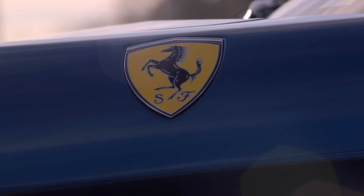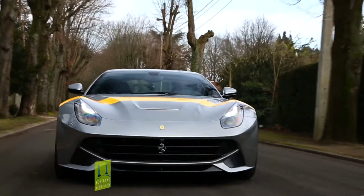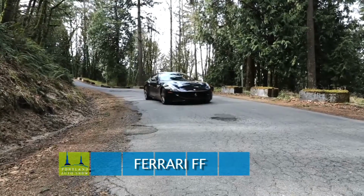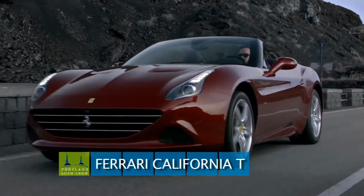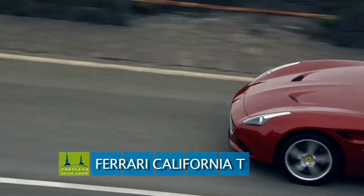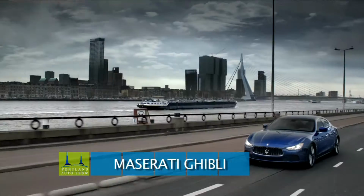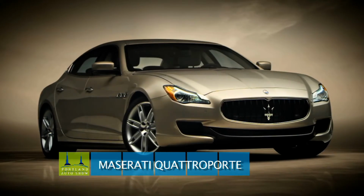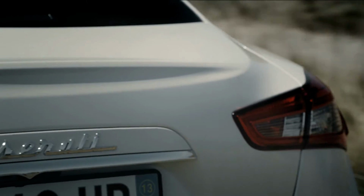Now, this year's show will have an outstanding collection of Italian supercars. From Ferrari, the F12, the 458 Special, my favorite and what I consider my dream car, the Ferrari FF, and a new California T. That's over $1 million of Ferraris. On the Maserati side, the Ghibli SQ4, and the Quattroporte SQ4. I'll easily need a whole day for just the Maseratis.